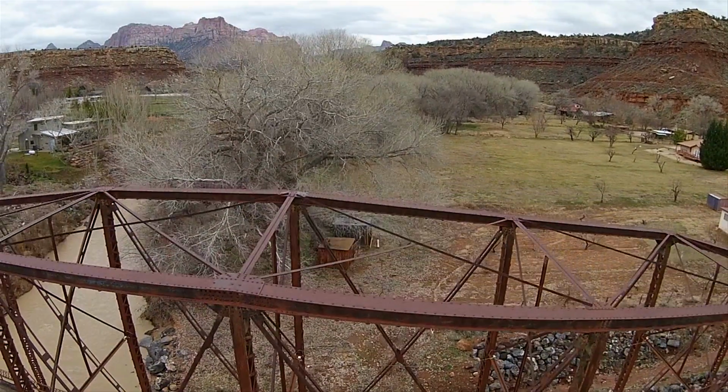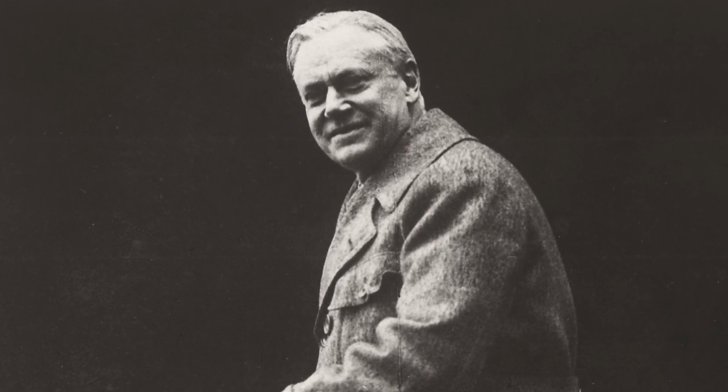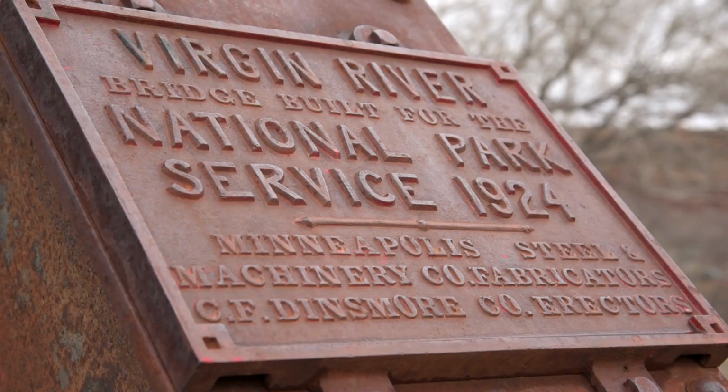Back in the early days of the Park Service, Stephen Mather was the first National Park Service director, and he was really involved in the park-to-park highway system. He wanted to see automobile transportation come out here, and that was about the time in the early 20s when automobiles were really taken off. And so he had this idea that we should try to connect all the parks.